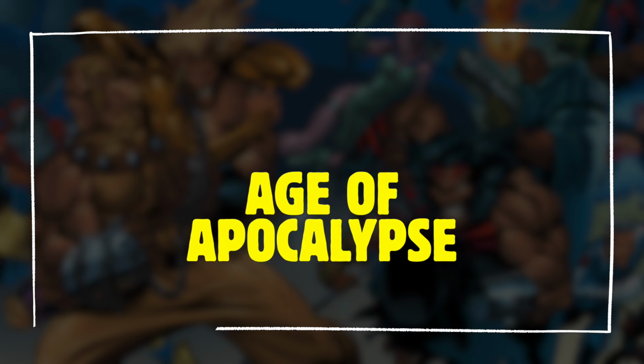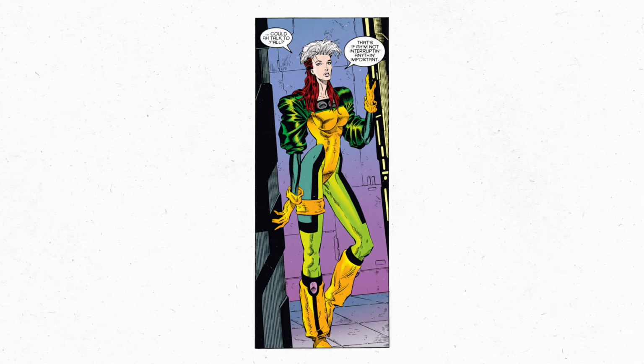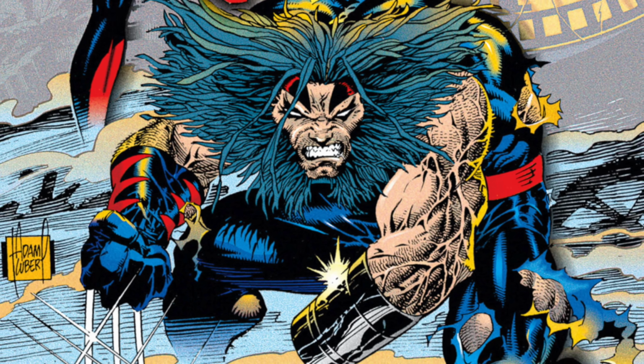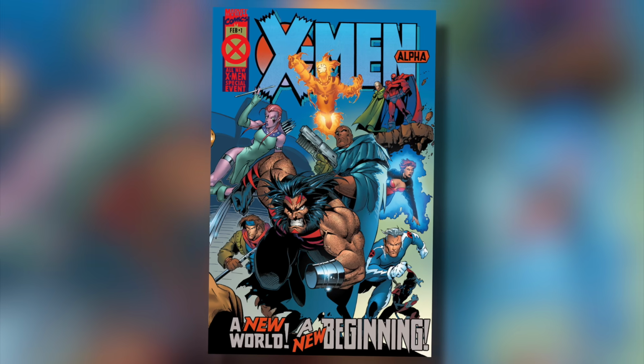Number 3, almost everything in Age of Apocalypse. I mean, take your pick, right? From Rogue's mullet and moon boots combo, to Pirate Colossus, and to whatever the hell Wolverine, known as Weapon X in this universe, is wearing. Age of Apocalypse is a 1995 X-Men event that established a new timeline in which Professor X died and Apocalypse presides over Earth. So to be fair, these are not technically redesigns, but alternate universe versions of the X-Men.